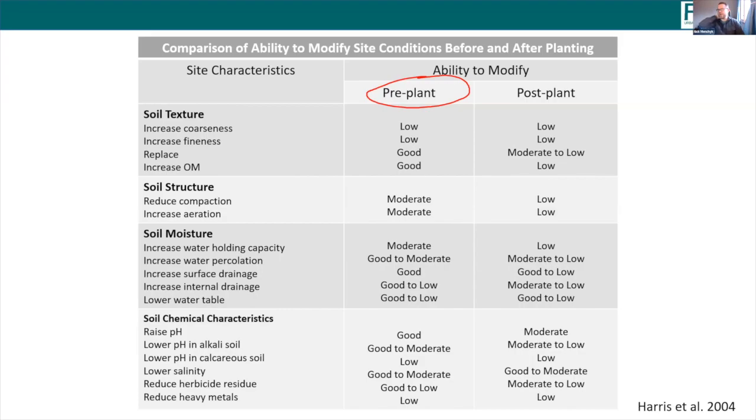But yeah, you can see there the highest qualitative ranking is good. There's no excellent ability to do anything with our soil in many cases because of the glacial pace of change in soil physical and even chemical properties. It typically takes a very long time to do that.